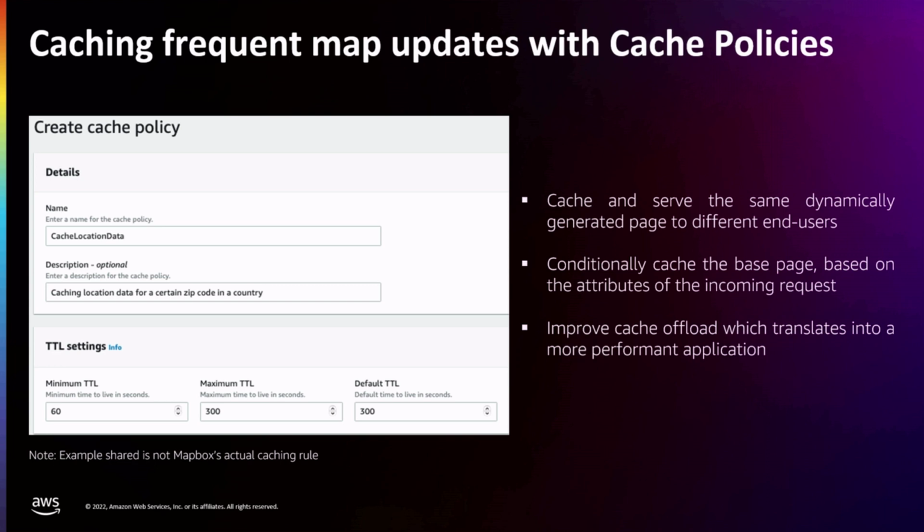With CloudFront cache policies, you can cache and serve the same dynamically generated pages to different end users. The cache key is the unique identifier for every object in the cache, and it determines whether an end user's request results in a cache hit or not. With a CloudFront cache policy, you can specify the HTTP headers, cookies, and query strings for CloudFront to include in the cache key.